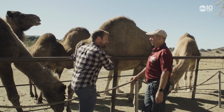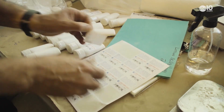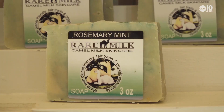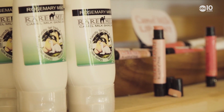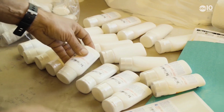You're actually milking these camels? Yes, I am. Right now I'm milking one camel. I milk Knuckles and we make our products. The camel milk at Oasis Dairy is not for drinking. It's used in lotions and soaps. The lotion has 10% camel's milk in it. We're milking Knuckles, and then her milk goes into this lotion.